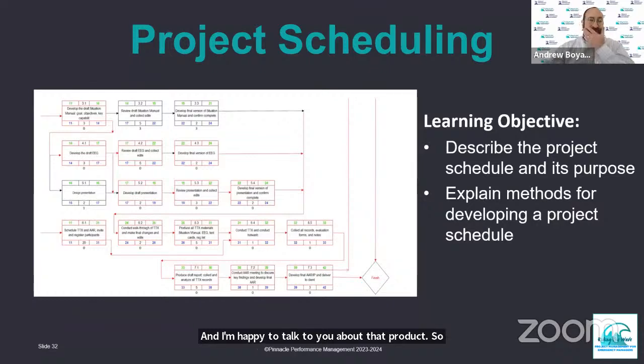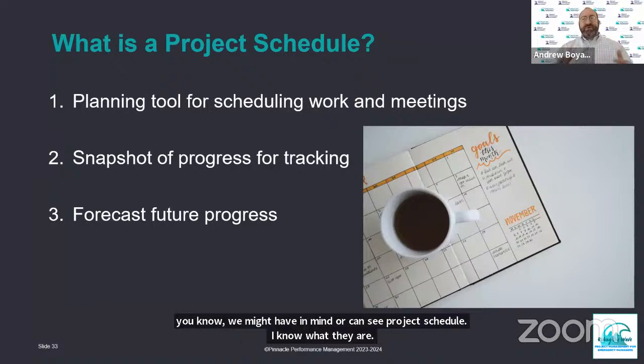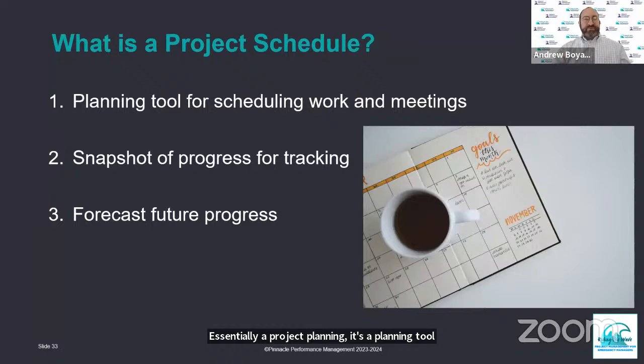But I do want to explain what I can of the methods and the why. So what's a project schedule? Well, we might have in mind, okay, I see project schedules, I know what they are. Essentially, it's a planning tool for scheduling work and our meetings around that work. So where we are planning individual work, or where we have paired or multiple staff members working together, or where they need to understand the dependency between that work.